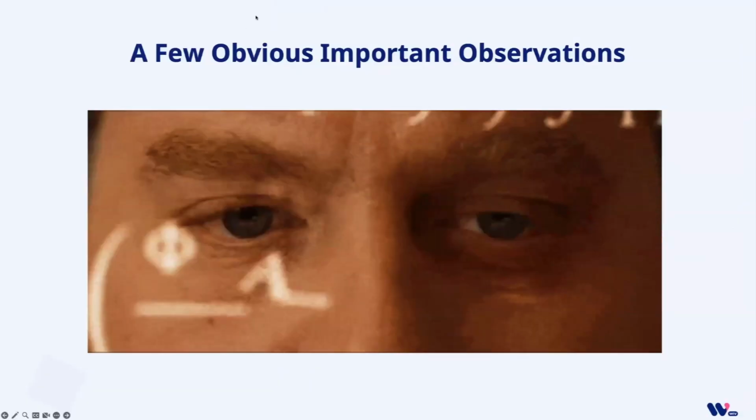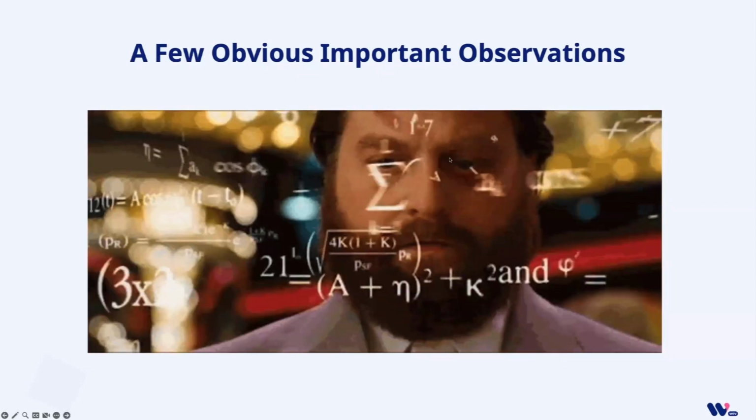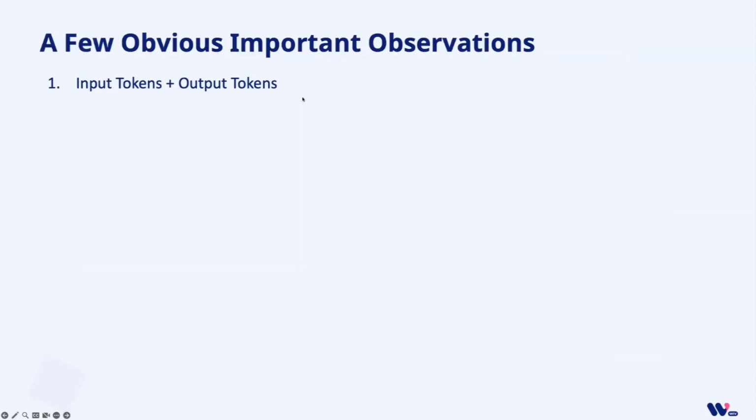So a few very obvious but important observations from what we just saw. First of all, just to clear things, it's input tokens plus output tokens. People tend to think, okay, so I've inserted a really large input token, and this is what causes me the high price. But the fact is that input token price is much less than the output token price. So we need to also take care of the output structure, and we will cover it in the next slides.